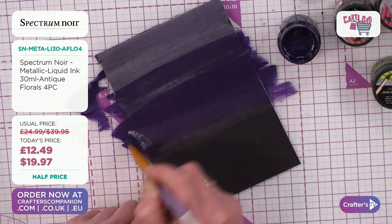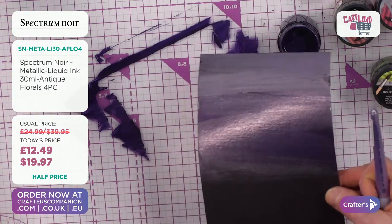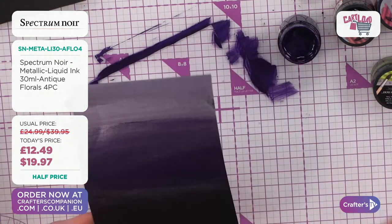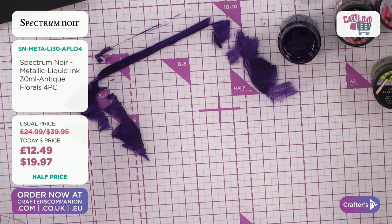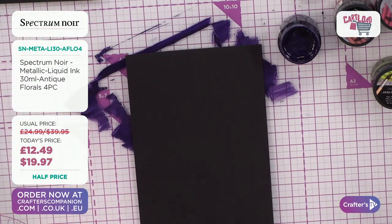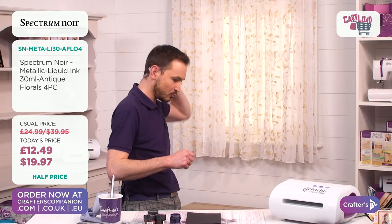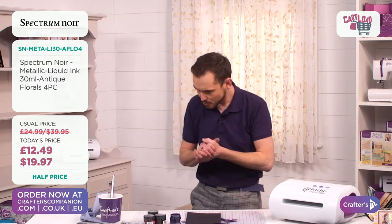Now, Craig, when that dries fully, let that leave. Have you got another bit of black card there, love? What was that, sorry? Have you got another bit of black card? I do indeed, I've got a few bits. Put that one that you've got to one side and let it dry. We're going to come back to that in a minute. Have you got a rubber stamp? No, don't worry. We don't.